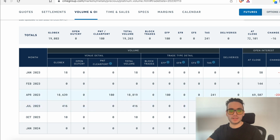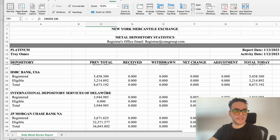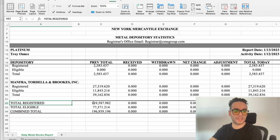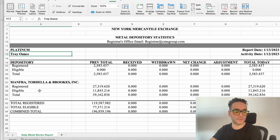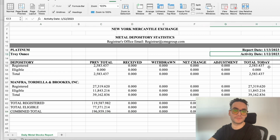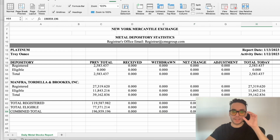Now, to get a sense of what this open interest for April delivery of platinum tells us, let's look at the New York Mercantile Exchange. It shows that in total, registered platinum combined with eligible to be registered later, the combined total is 196,000 troy ounces. And as of the 12th of January 2023, there's been no amount received, withdrawn, and net change is also zero, which is also interesting. So no trades in platinum have been made.